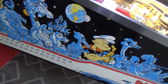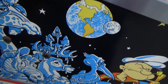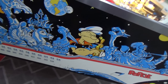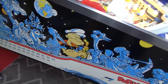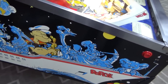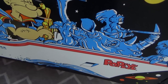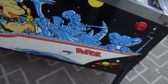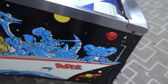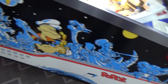A deer. There's a bird's nest in the deer's horns. An alligator. A stork. I guess that's a stork. An ostrich, it looks like. Some sort of meerkat or something. A rhinoceros. Maybe a raccoon or a squirrel. And a koala. Boy, they're packed in there, aren't they?